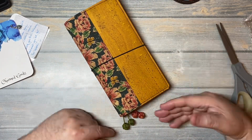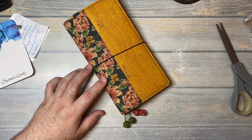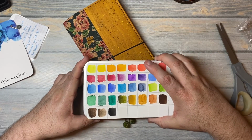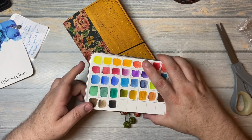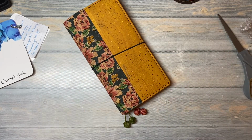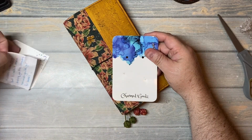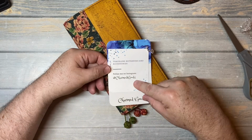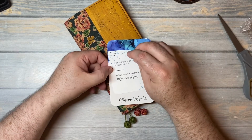I just thought I would share these lovelies. I was in the middle of doing some watercolor swatches with some paints that I moved into this new tin, and all of a sudden, ding dong, the mailman delivered. Okay, I will link down below Charmed Goodz, her Etsy store, and on Instagram at Charmed Goodz. No, just the note was on the back there.